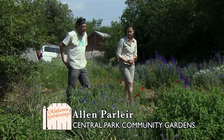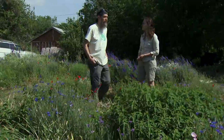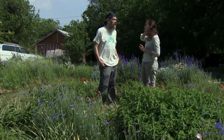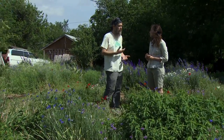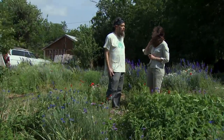Well, it was in the middle 90s. Our neighborhood was struggling. There were a lot of boarded up houses and a lot of gang activity and graffiti and crime. And we had noticed on our block that front yard gardening helped bring diverse people together of different cultures and economic situations and different languages.